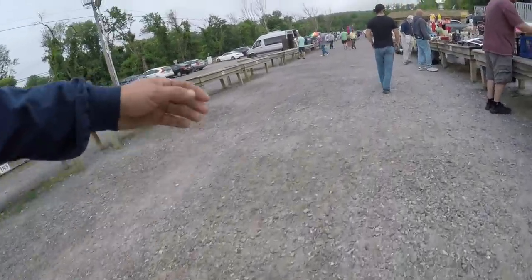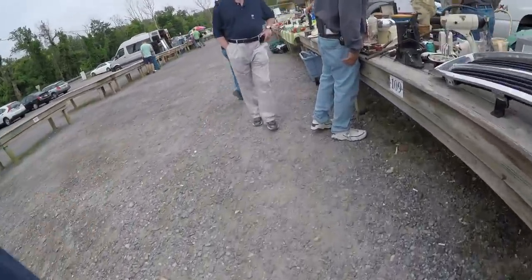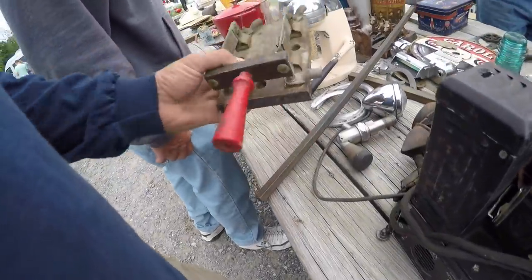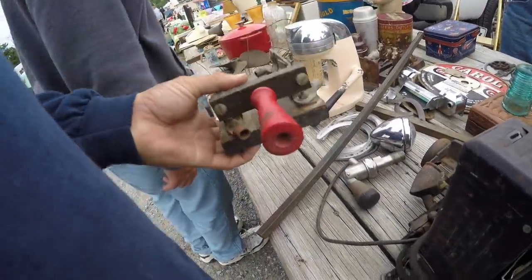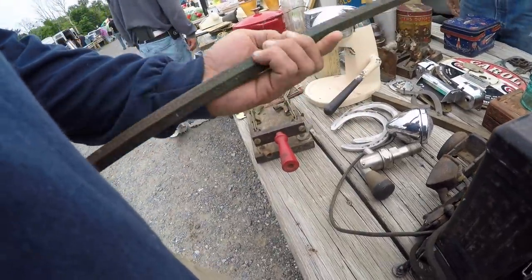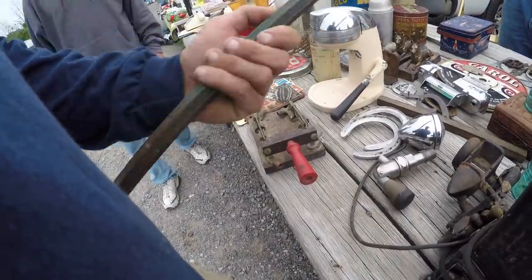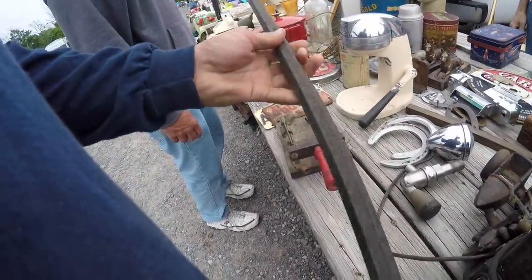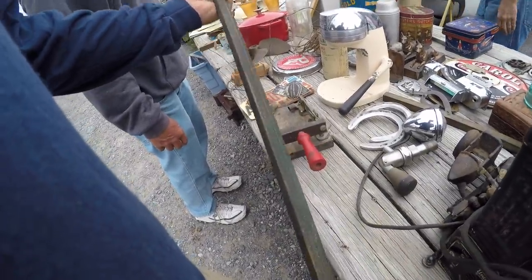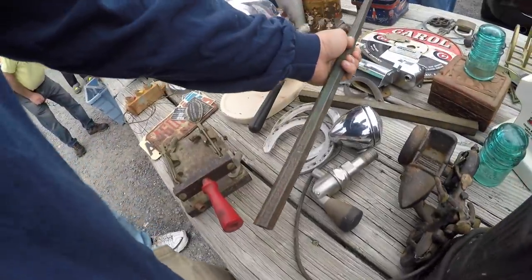Every once in a while we'll find something pretty good out here. A lot of my oddball stuff going here. What do you get on the switch? 20. And the rod? $10. You can actually cut it to where it's only bent on the top, right? What's that for? A gun? I mean, they use them for lamps, but it's probably an old curtain rod or cane.